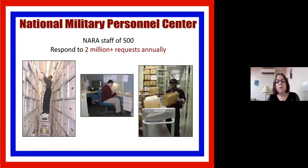And these are the people that do the work for you. The staff of the National Military Personnel Center is the largest staff of National Archives employees at one location, 500. As you see there, they respond to more than 2 million requests every year. A huge job. That's the kind of work I used to do, getting up on those ladders, getting those boxes up in San Bruno when I would fulfill requests.